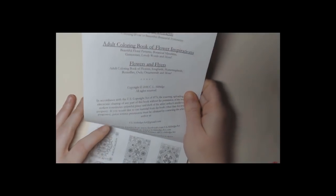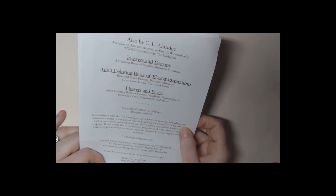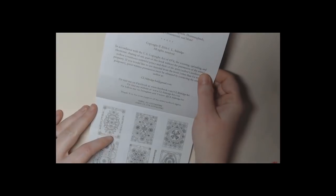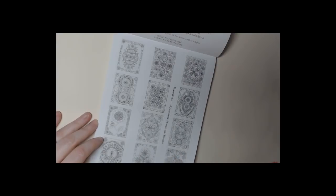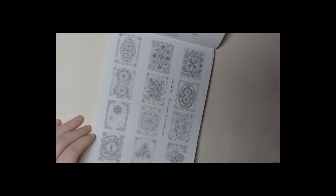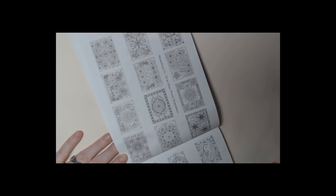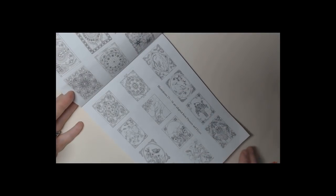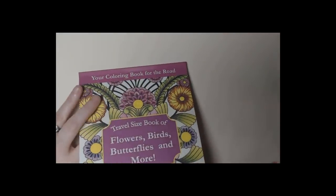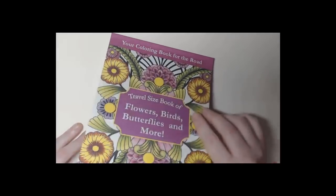So here we have an also page, also by some more different ones, different books to look at, contact information. Illustrations 1 through 12 are from Flowers and Dreams. Illustrations 13 through 24 are from Flower Inspirations. And illustrations 25 through 36 are adapted from Flowers and Flyers. So you get three different books mixed in here together, which is cool.